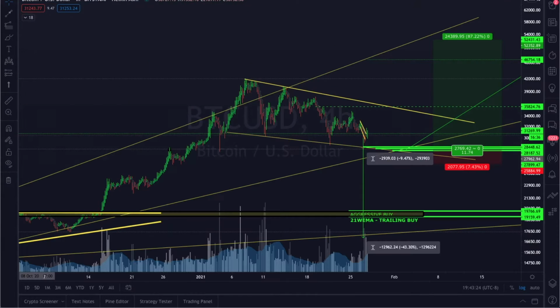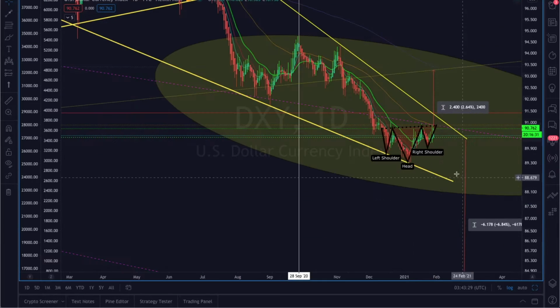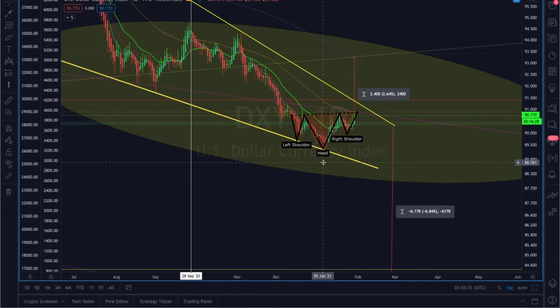Let's go ahead and take a look at the DXY. When the DXY is bullish, it's typically indicative that Bitcoin is going to be bearish. So if you remember from previous videos, we talk about the inverse correlation of the DXY and Bitcoin. And generally, for every 1% move to the upside we see out of the dollar, we get about a 10 to 15% move to the downside out of Bitcoin. And conversely, every 1% move to the downside, we get about a 10 to 15% move to the upside out of Bitcoin and GBTC as well.